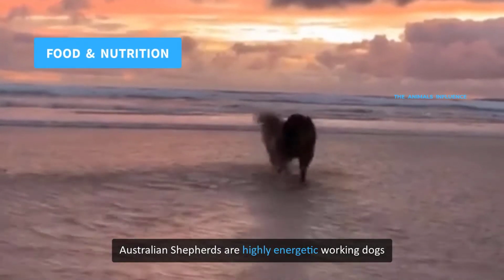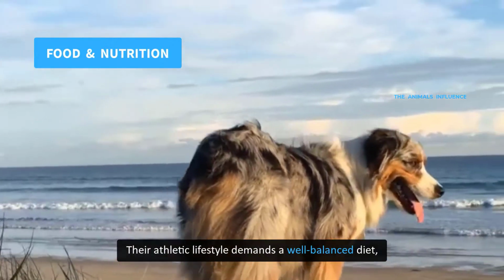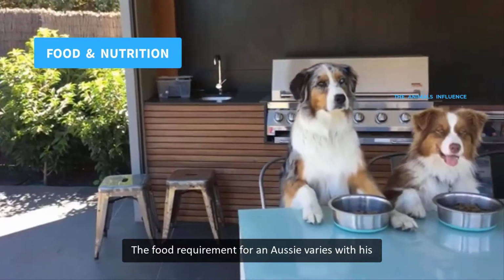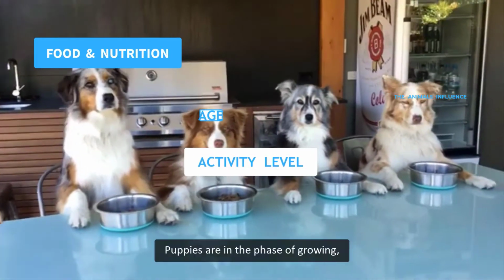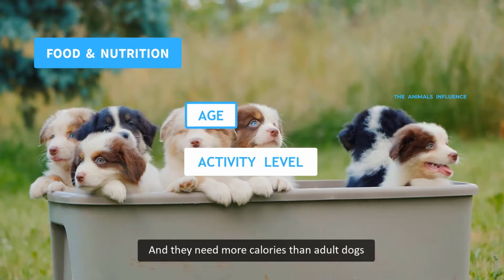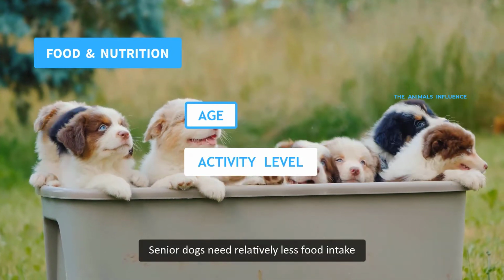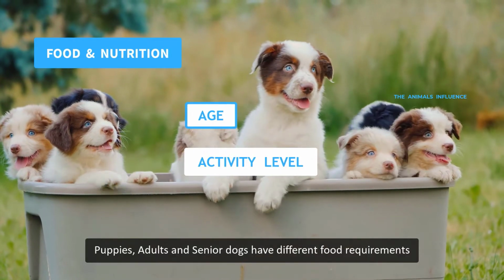Australian Shepherds are highly energetic working dogs. Their athletic lifestyle demands a well-balanced diet filled with essential nutrients and minerals. The food requirements for an Aussie vary with his age and activity level. Puppies are in the phase of growing, and they need more calories than adult dogs. Senior dogs need relatively less food intake. Puppies, adults, and senior dogs have different food requirements.